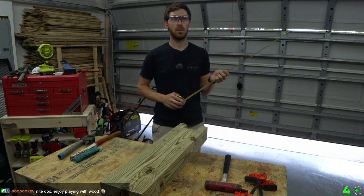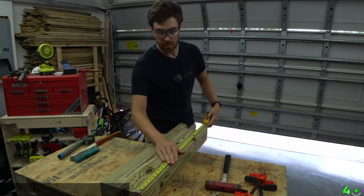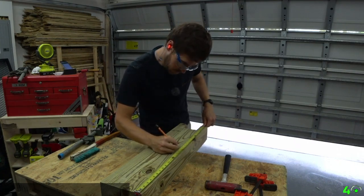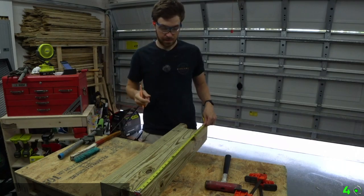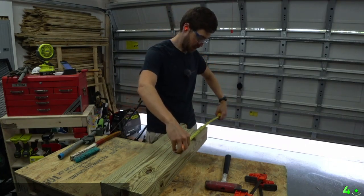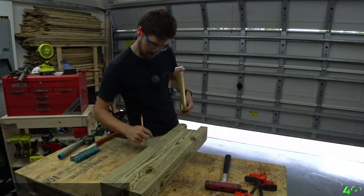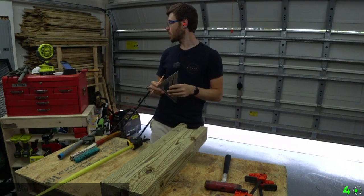I need 15 and three quarters, that's the exact middle. Correct. Double check that right here. Yeah. So that's the exact middle. Let me draw out the middle line here.